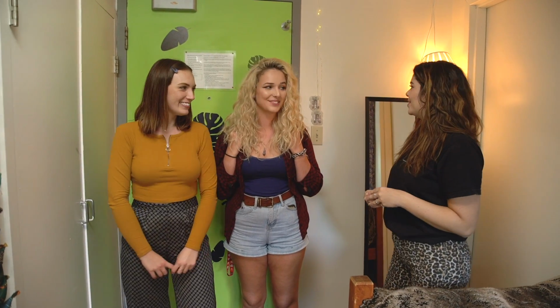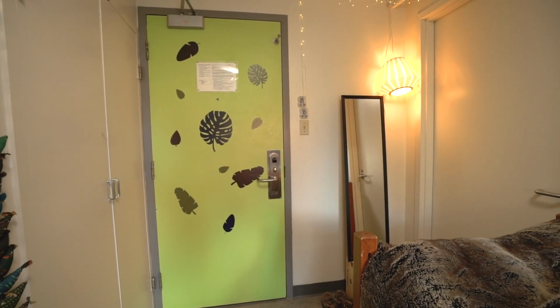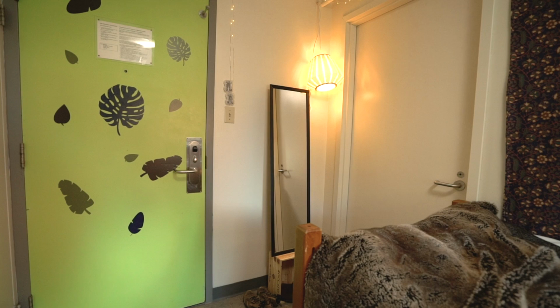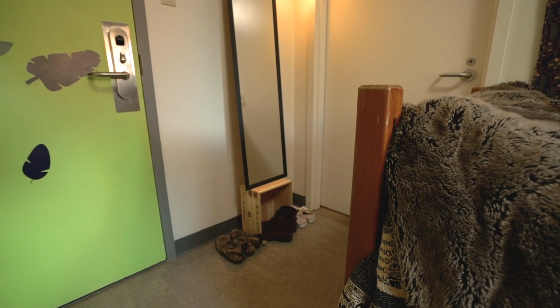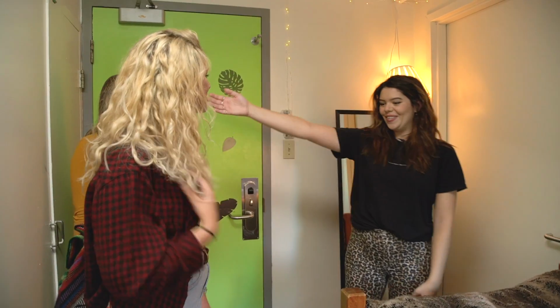So pretty. Also the door behind you, the green was a bit much, so we added some plants to it. I love it. It's really cute. And a mirror, which you didn't have out here, which I think is really helpful, and some more storage. For sure. And some storage for shoes. That's right. Awesome. Well, thank you for letting us do your space.